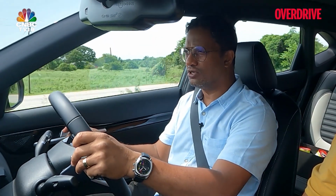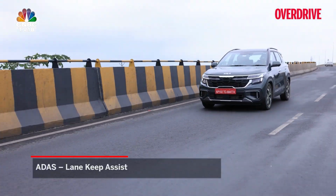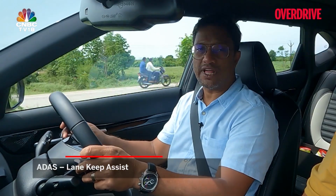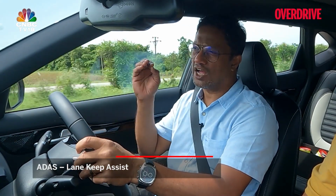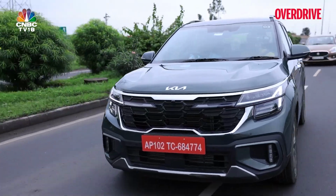We've set the button on, so the Seltos stays in exactly the same lane and does not meander from it. If I had to change lanes without using the indicator, you hear that warning buzz? Those are auditory warnings that come from the Seltos to warn you that you're changing lanes in the wrong manner. If I had to put the indicator on, perfectly fine.